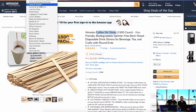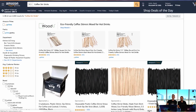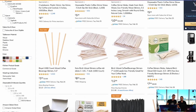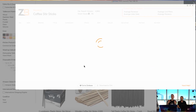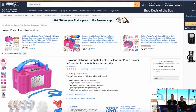So if we type in coffee stir sticks here, go to all departments and type it in on Amazon, then we can see all the different actual competitors here. We can see that, like I said, some have 1,500 reviews, 521 reviews. What we're gonna do is run the Zon-based Chrome extension. It's gonna show us all of the different metrics about these products on page 1, right? You can see the average reviews is 390, a little bit higher than I like to see. Average revenue is 7,700, a little bit lower than I like to see, right? So just that fast, we'll probably discount that product, right?